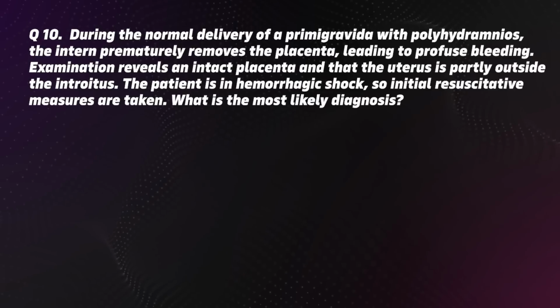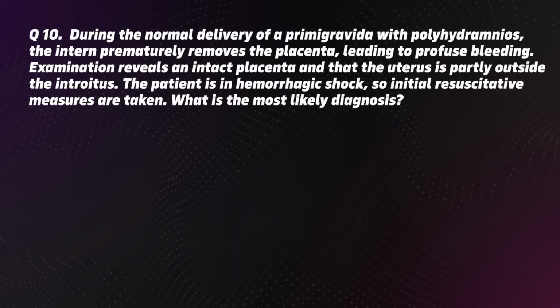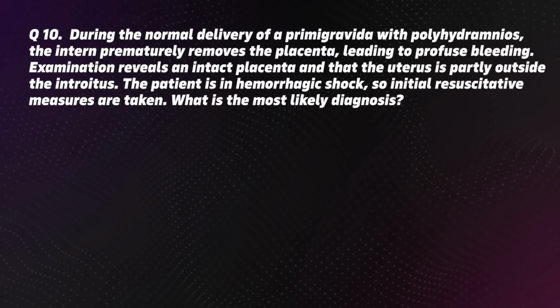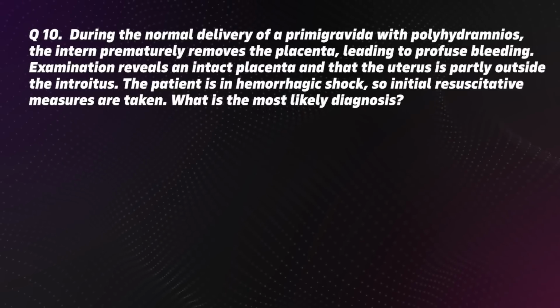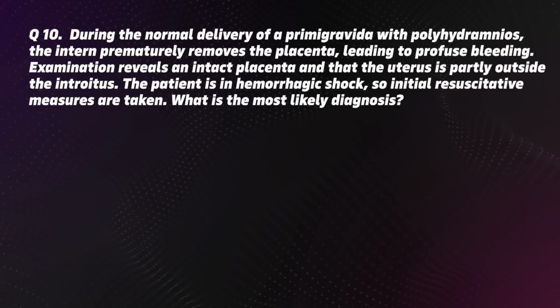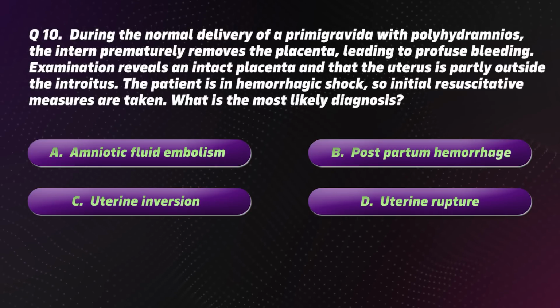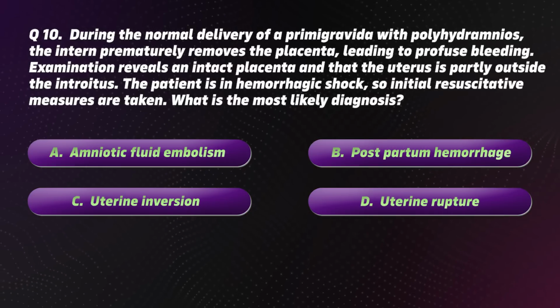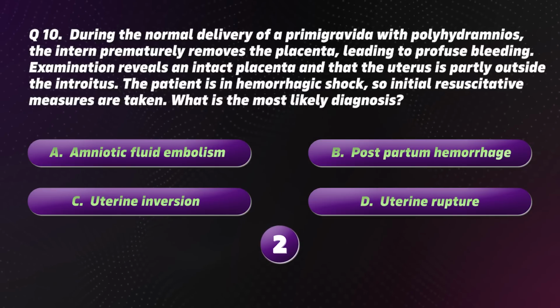Question 10. During the normal delivery of a primigravida with polyhydramnios, the intern prematurely removes the placenta, leading to profuse bleeding. Examination reveals an intact placenta and that the uterus is partly outside the introitus. The patient is in hemorrhagic shock, so initial resuscitative measures are taken. What is the most likely diagnosis? Here are the options. A. Amniotic fluid embolism. B. Postpartum hemorrhage. C. Uterine inversion. D. Uterine rupture.